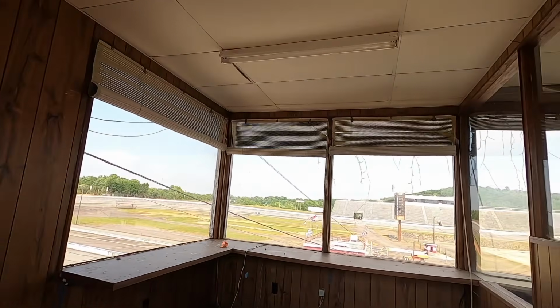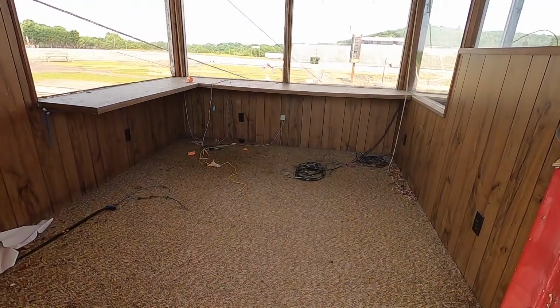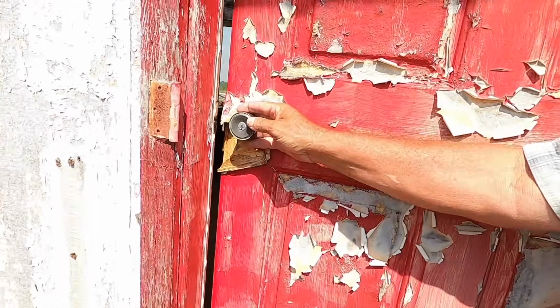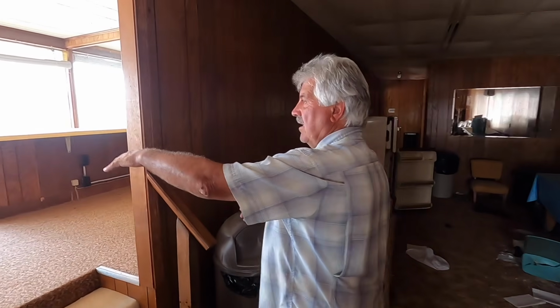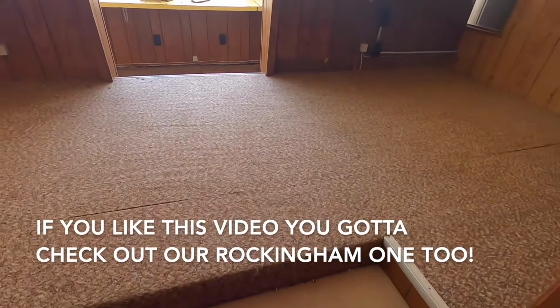Wow. It's just immaculate, no leaks. Thank the Lord the vandalism hadn't really got a hole right here, like it has in other places. We're back again, and this is the press box where all your press would be, everybody, the writers for NASCAR or whoever would be.